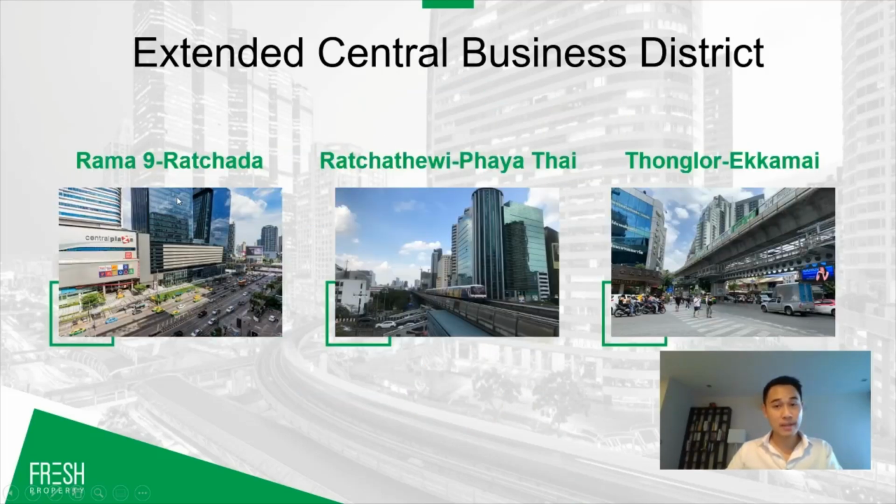So first off, we have Rama 9 Ratchada, which is sometimes referred to as the new CBD. It has become increasingly popular because there has been a lot of commercial development. This includes the G Tower, Unilever House, AIA Capital Center, which are all A-grade office complexes. And there has been a lot of luxury residential development. So it now offers a very, very pleasant and convenient lifestyle.